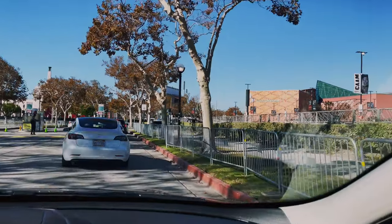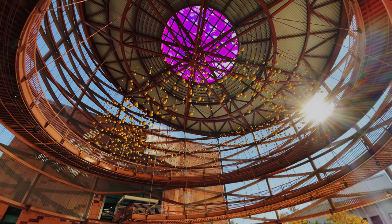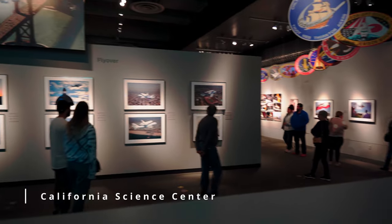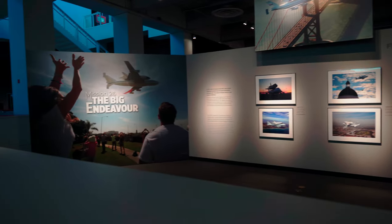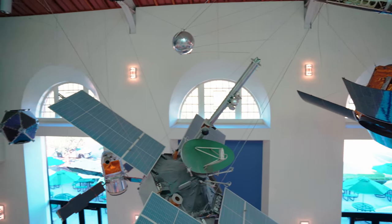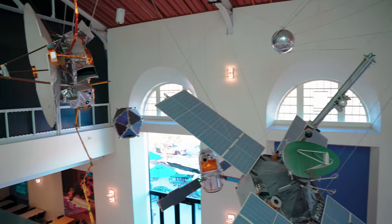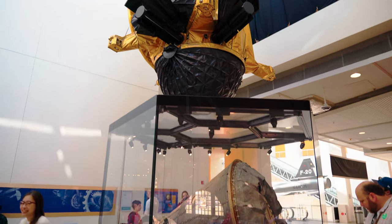On the second day, I started my day off at the California Science Museum. I've always been interested in science and space, so I was really excited to see the Endeavour spaceship up close. It was an incredible experience to see such an important piece of history and learn more about the incredible feats of the astronauts who flew in it.